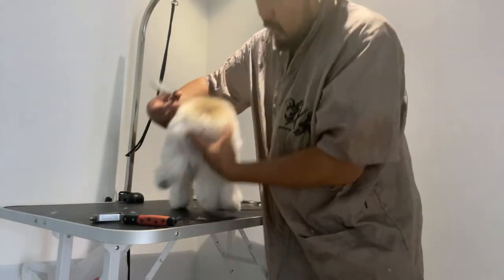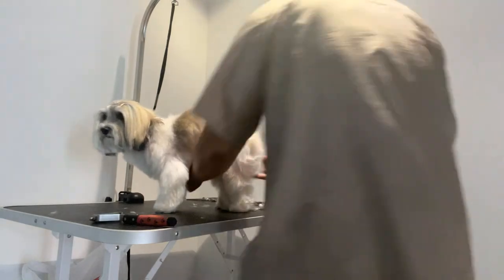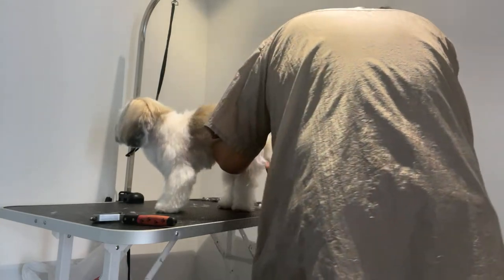Okay, here we go. All right, because I just want to blend the tail, buddy. I'm just trying to blend the tail. Here we go. There we go, girl. There we go.